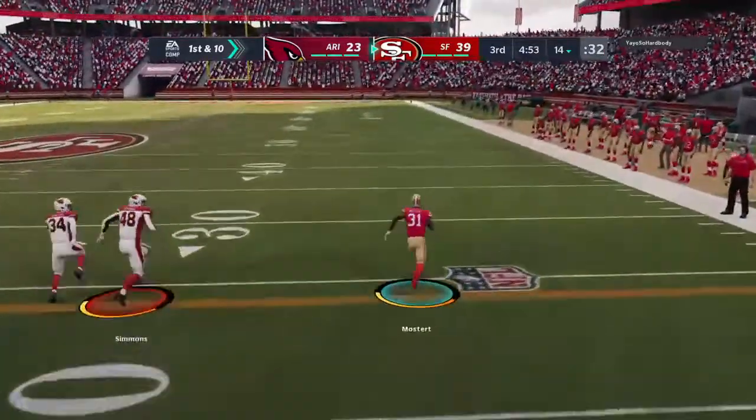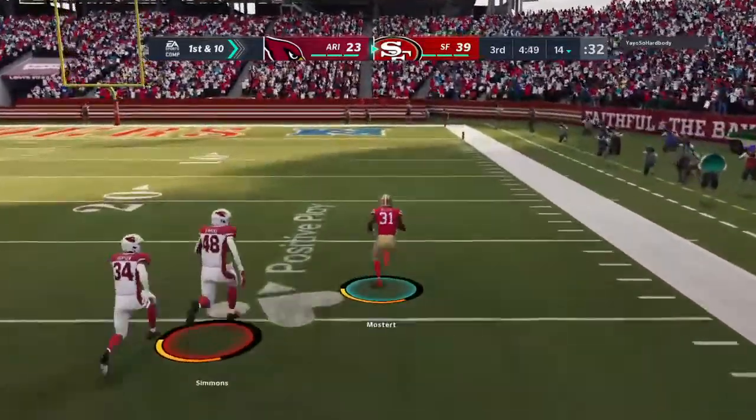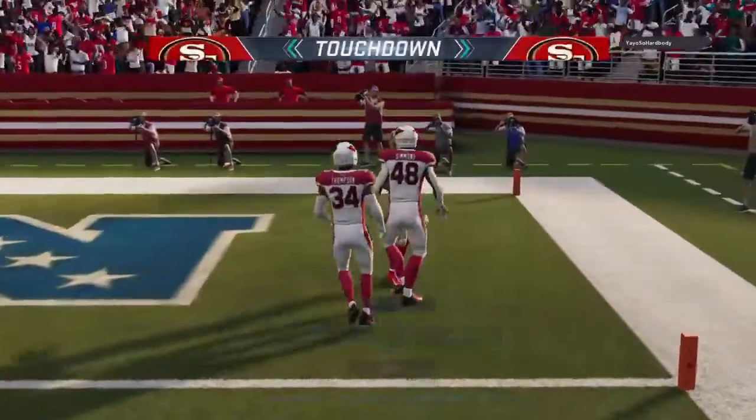But some of these teams, special teams coaches... And he's into the clear. He's at the 50. He's at the 30. 10. Oh, boy, you ain't got no feet. Touchdown, 49ers.